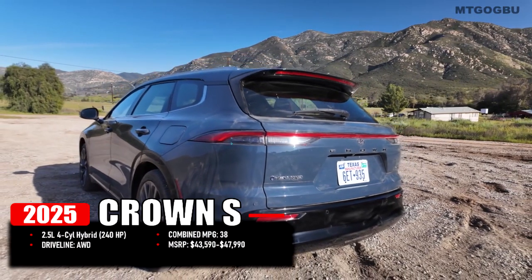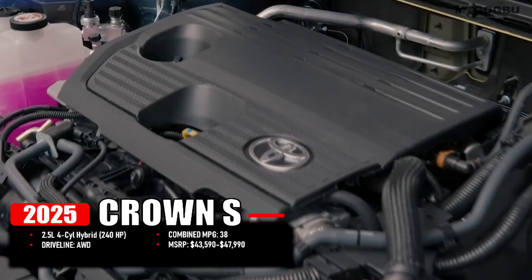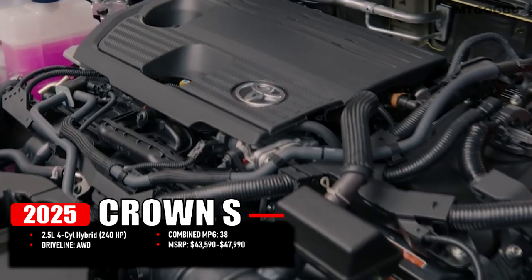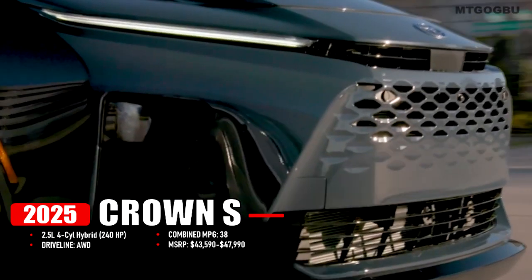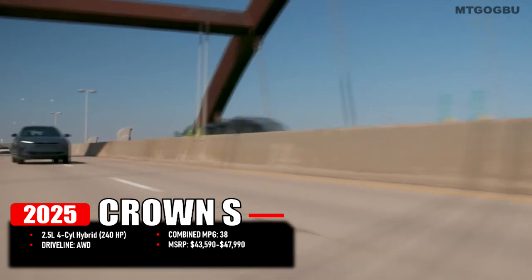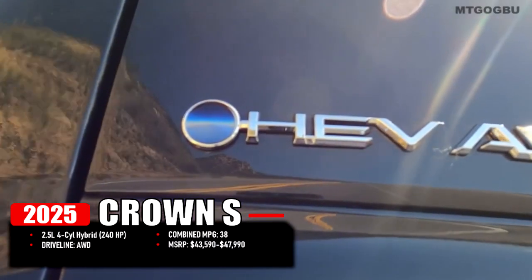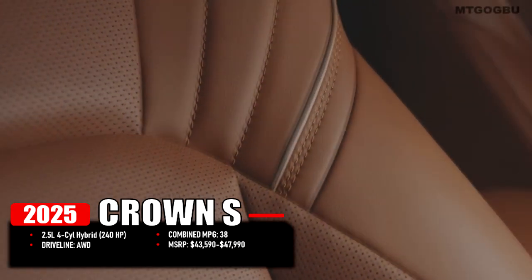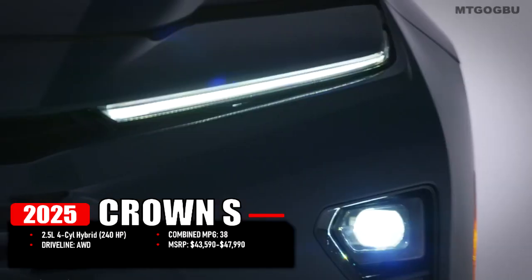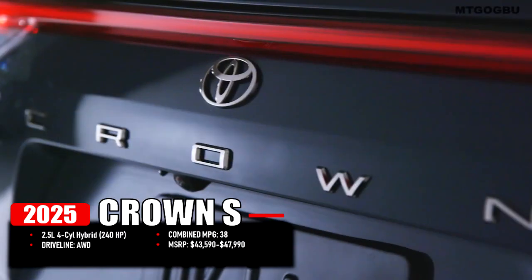Fancy! The 2025 Toyota Crown Signia is a stylish hybrid SUV with a 2.5-liter four-cylinder making 240 horsepower. It comes standard with all-wheel drive and gets a wallet-friendly 38 mpg combined, less gas, more money for snacks. Prices range from $43,590 to $47,990, making it a luxurious yet efficient ride for those who want something a little extra.